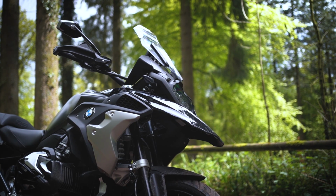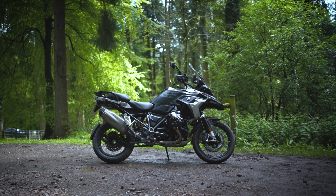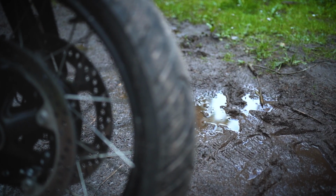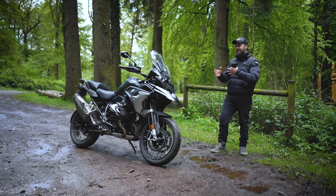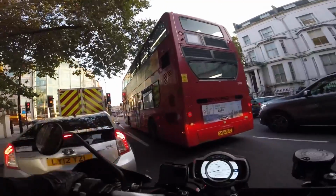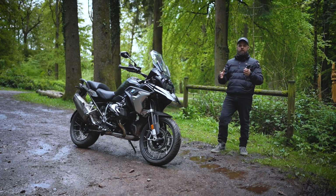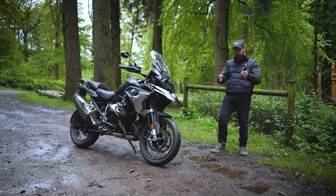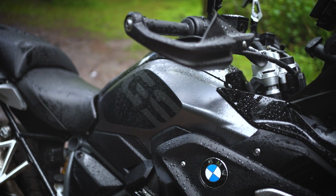BMW lent me this one for a couple of weeks, but previous to that, the 1150 or 1200 GSs, I've never ridden them. Part of the reason is that we used to live in London, and I didn't think I could do it justice on urban roads, and even the roads around London aren't particularly adventurous. But now that we've moved to the Bristol area, just over the bridge from South Wales, I think this is the perfect testing ground for a big adventure bike like this.